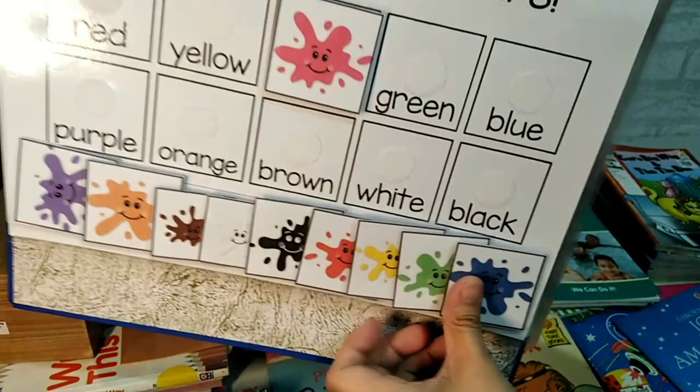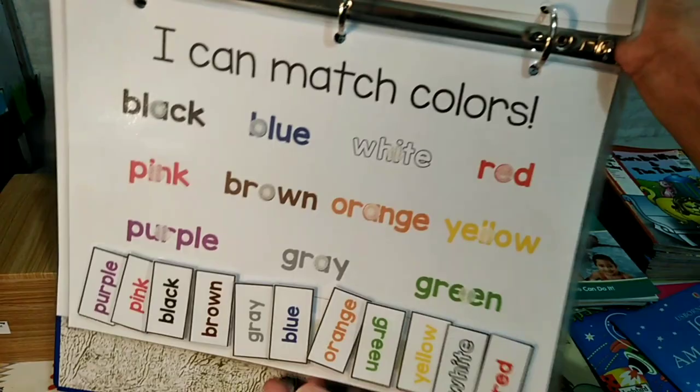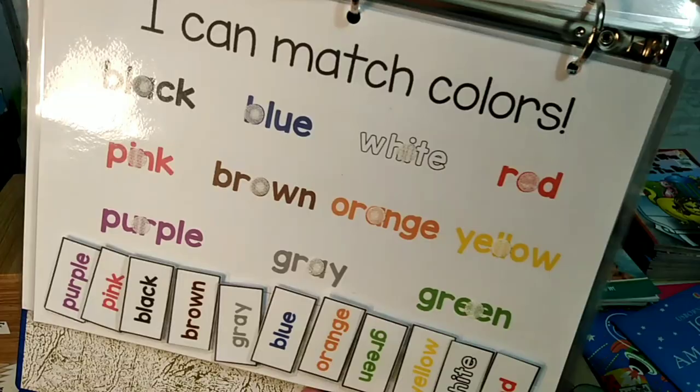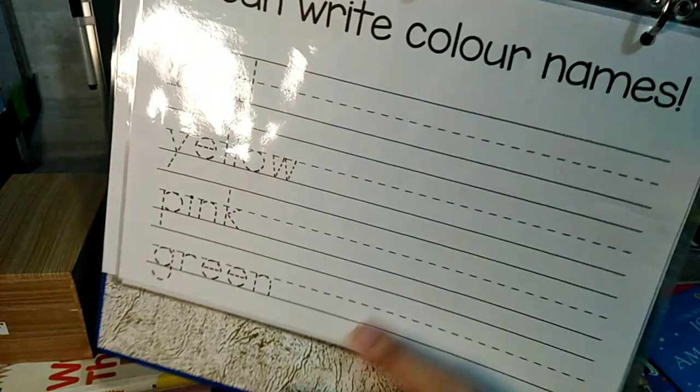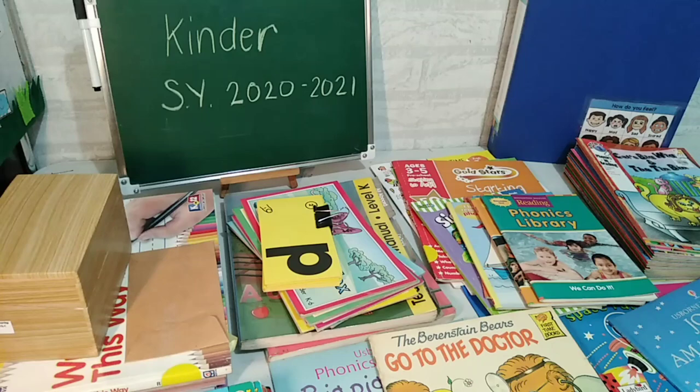So, we won't be doing this every day. Any day na walang maisip na activity, we can do this. Or kapag busy ako dun sa kuya, she can work on this para hindi siya manggulo. Ayan. Match the colors. And then, writing naman, dito on this part. So far, yan muna yung mga materials na gagamitin namin for teaching at this school year for her kindergarten level.